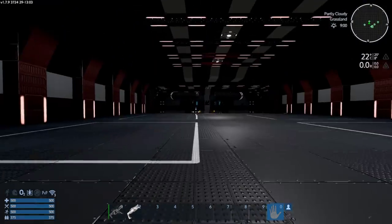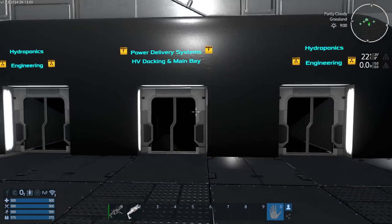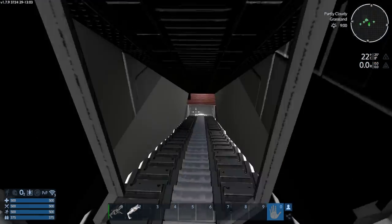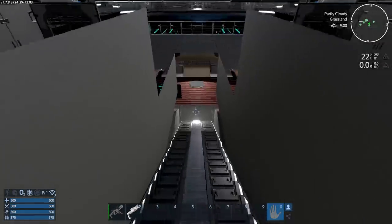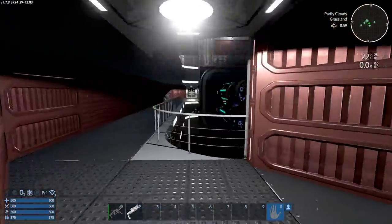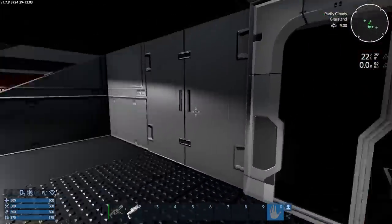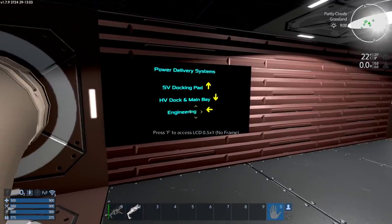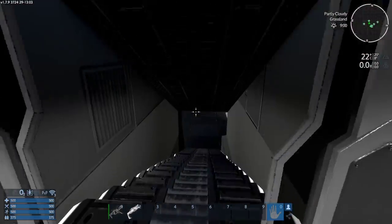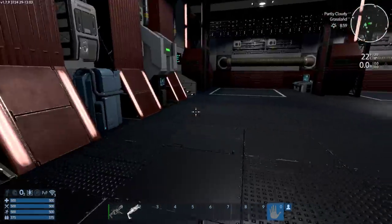SV docking pad. Okay. Oh yeah. Yep, we're back here again. So let's go in the center. Okay, that just goes down. So actually, we're kind of back over here again. We did walk around this section already. So what I would like to find is the bridge. Let's go back down here.